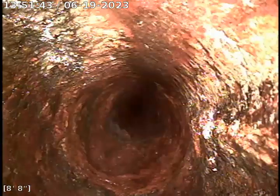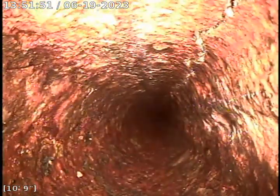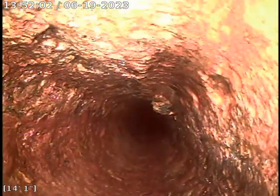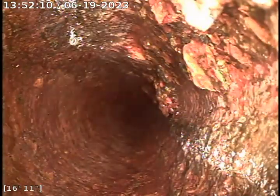Once we push out, just after we pass this tie-in here, we get a crack here at the bottom. You can see as we continue to push out, there's a crack there at the bottom. We'll continue to push out slowly. And again, a little bit of debris left over from the hydrojetting.